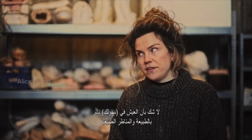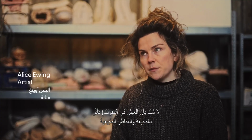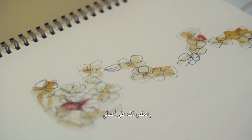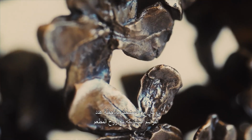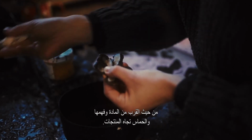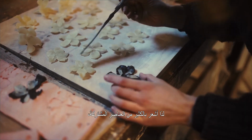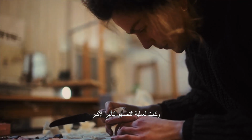Living in Suffolk has definitely had a big influence on nature and landscape as a subject for my work. It was funny how much we had in common with the restaurant's ethos in terms of being close to a material, understanding it, being excited about produce, so all of those elements. Kind of feel there's a lot of shared ground. It's been the design process that's reflected that more.